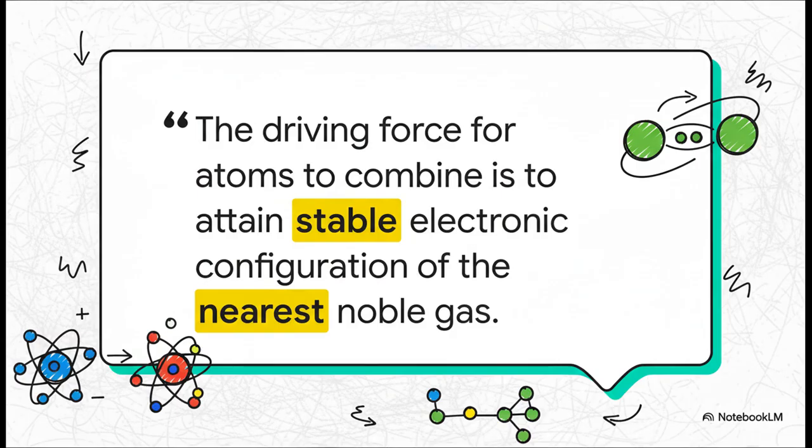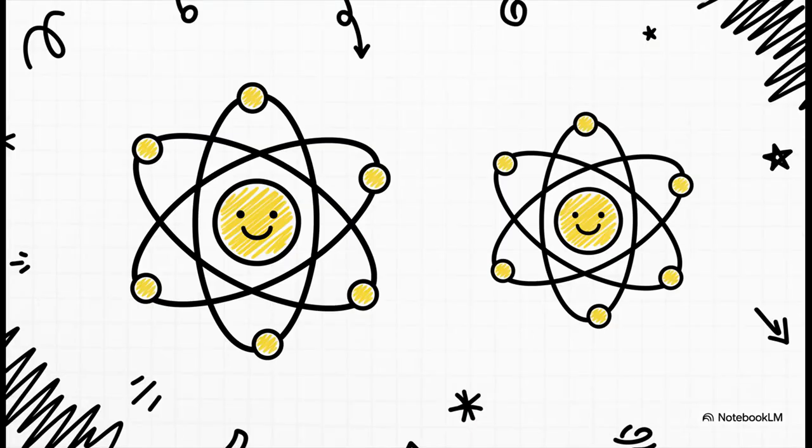Okay, so what does that mean? Think of the noble gases like helium, neon, argon as the super chill, unbothered celebrities of the periodic table. They've got it all figured out. And all the other atoms? They just want to be like them. So how do they get that VIP status?